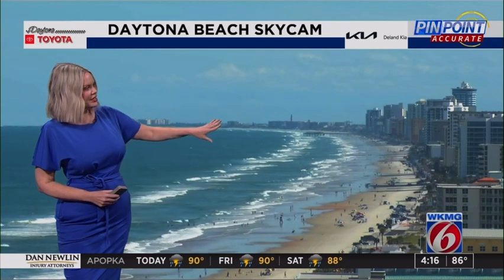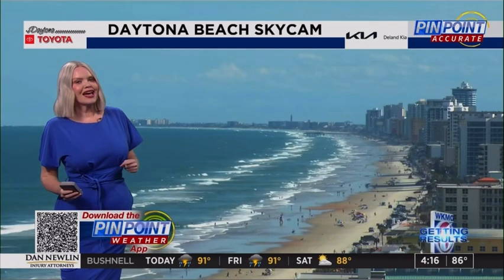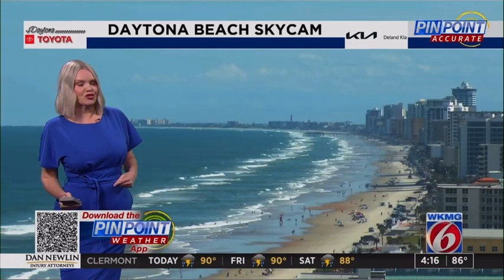All right, here's what it looks like for you outside right now. Really pretty afternoon in Daytona Beach. This is our Daytona Toyota DeLand Kia camera. You can see lots of blue sky, lots of folks out enjoying the beach. But remember, we are looking at that elevated threat of rip currents. That is going to get worse as we move through the weekend, kind of peaking by Sunday thanks to Kirk way out in the Atlantic, a major hurricane. I'll show you that in just a moment.